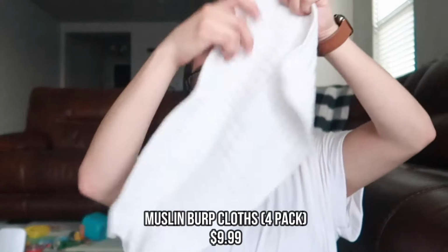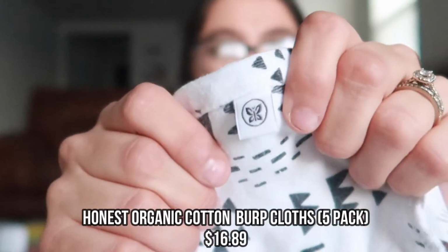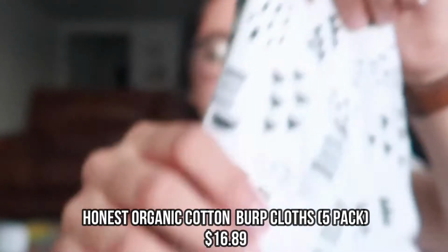And the next thing is these burp cloths. Let me tell you, you're gonna need some burp cloths. Your baby's getting to know his body, knowing how to eat, and he's going to spit up a little bit. These ones right here I got from Amazon. You just put them on your shoulder, and as you're burping him, boom, boom, boom, it gets your back, it gets your front. So super awesome, very nice and soft. And then these ones that are the Honest brand, I believe they're from Target, if I'm not mistaken. They're really soft, they absorb very well, so also all the way to the back, all the way to the front. So definitely you're gonna need some burp cloths.